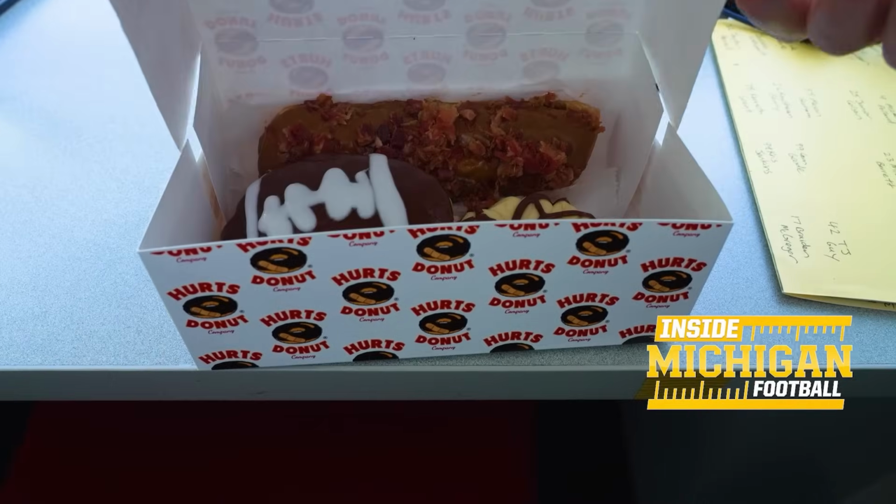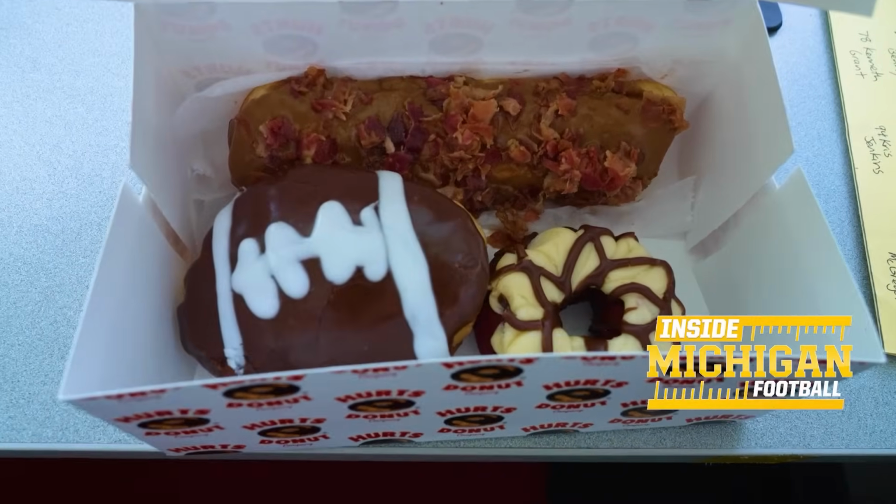All right, so we like to sample food from around the Big Ten. There was no shortage of it available for John. We will get to that next on Inside Michigan Football.